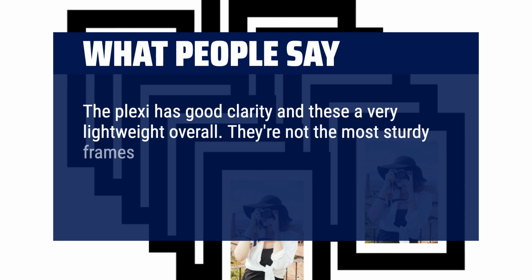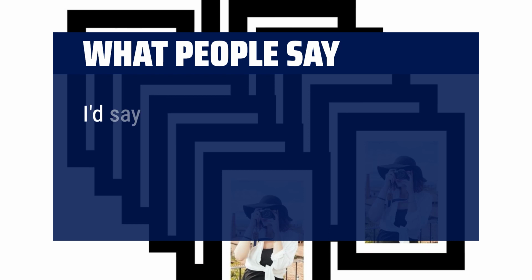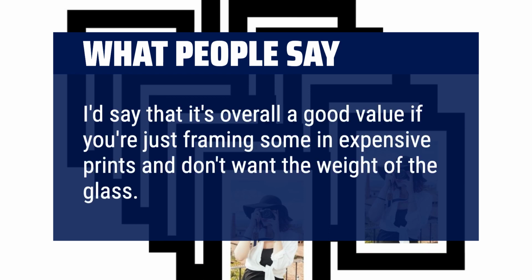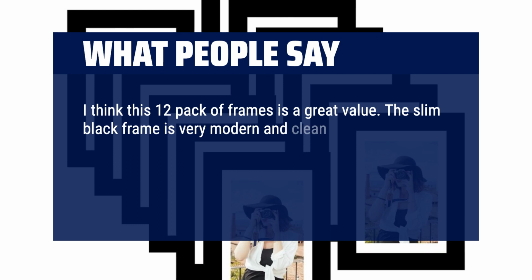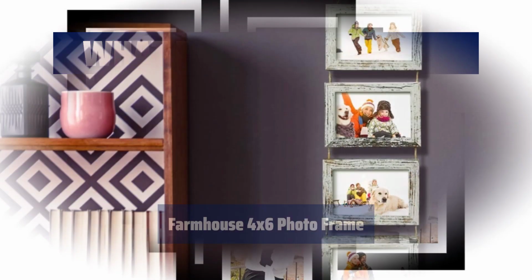They're not the most sturdy frames, but I assumed that would be the case given how many frames you are getting for the price. I'd say that it's overall a good value if you're just framing some inexpensive prints and don't want the weight of the glass. I think this 12-pack of frames is a great value. The slim black frame is very modern and clean looking. I was able to put the entire magazine inside the frame, which is exactly what I was hoping to do. It worked perfectly and looks beautiful on my wall.